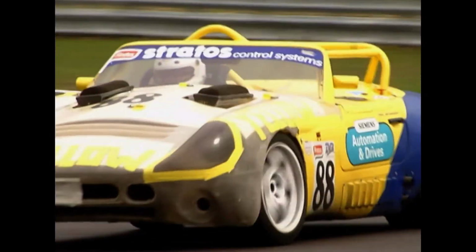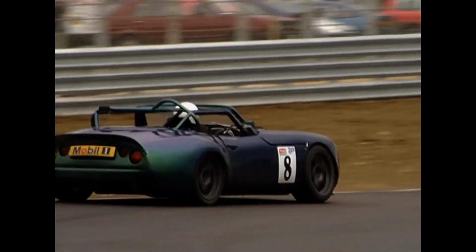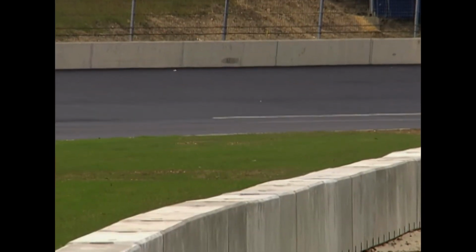Gareth Evans holding on here in front of Samuelson's repaired car. He got caught up in a big kerfuffle on lap 1 of the first race, and so Ben started from the back of the grid.